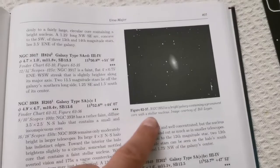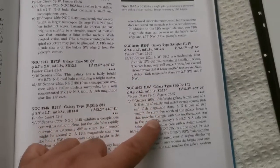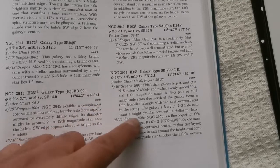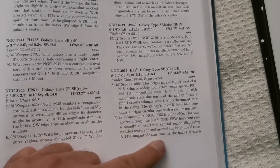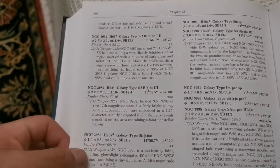The other member of this pair, NGC 3953, is a bright galaxy, which I was right. It has a prominent core nucleus, and I mentioned that. And that's NGC 3953, 8 to 10 inch telescopes, and how it will look in the bigger telescopes. So again, it's good to have different sources, otherwise you will miss some vital information, and sometimes Wikipedia and such places don't have that. Now we go for the star charts or supernova star chart finders.